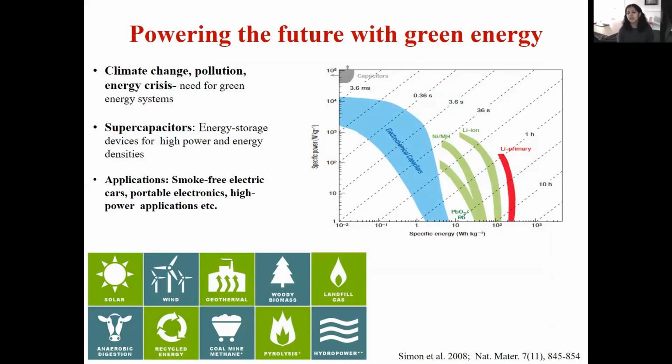I'm sure you're all aware of lithium-ion batteries, which revolutionized the world. If you look at this particular figure that I've given here, it basically gives you a chart of the specific energy and the specific power. Any energy storage system has a particular specific energy, or the ability to store a huge amount of charge, and a specific power, which tells you the speed or the rate at which you can deliver this charge.